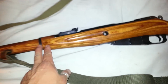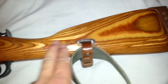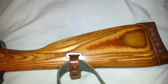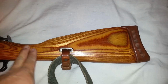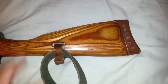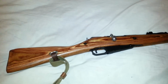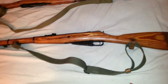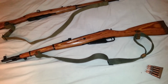But this is a refurbished laminate stock. Laminate means it's a bunch of pieces of plywood glued together for strength and stability. Very hard to come by. This laminate stock is very highly sought after. And look at that, I got two of them. One in the original sniper version. How lucky am I? And then one in the M44 carbine version.